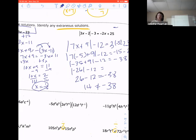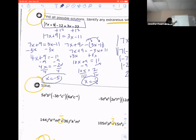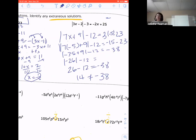That even though it worked out over here where we were able to go through the problem and say x equals -5, when I plug -5 back into my problem, it does not make a true solution because 14 does not equal -38. So that is an extraneous solution on that one, okay? So now we're going to do the same thing, plugging in that 1/5. So I'm going to see if I can just kind of delete a few things and not have to do the whole entire problem. Don't know if that'll work or not.